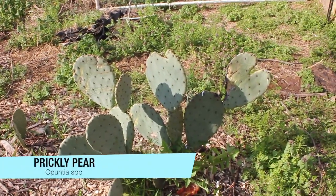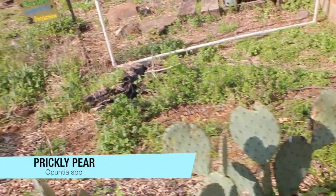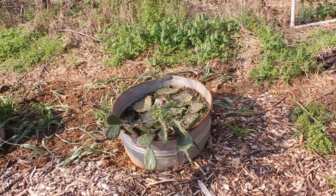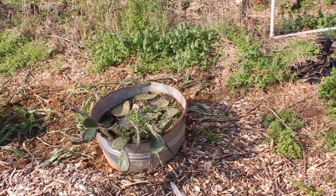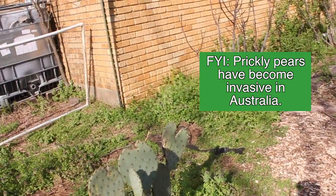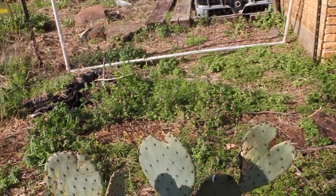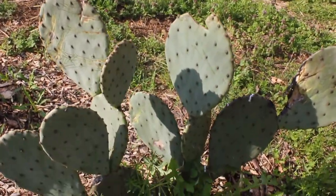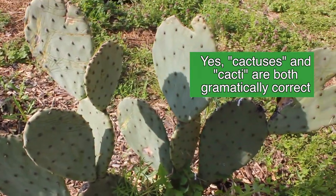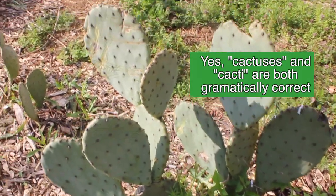Prickly pear. Now you may have real big prickly pears, or you may have kind of small prickly pears, but if you live in the United States anyway, chances are you have prickly pears somewhere. Prickly pears can be identified apart from other cactuses because they have a teardrop-shaped pad, and that's really all they're made of, just a bunch of teardrop-shaped pads connected to each other.